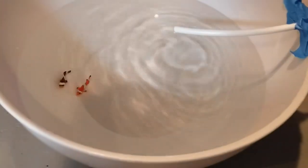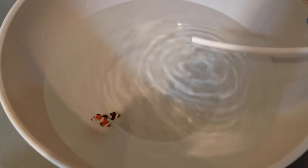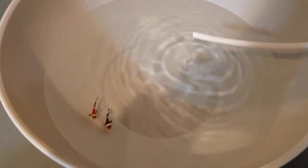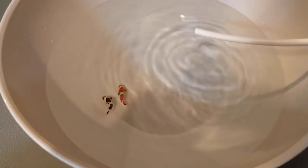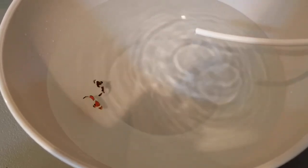Get them used to their new water. So the whole point of drip acclimating is to slowly get them used to the new salinity. And you kind of think of it like, if you're going to bench, you're not gonna throw up three plates and expect to have good results. No, you gotta slowly work up to it and then get your body ready. So that's kind of what we're doing with the fish.